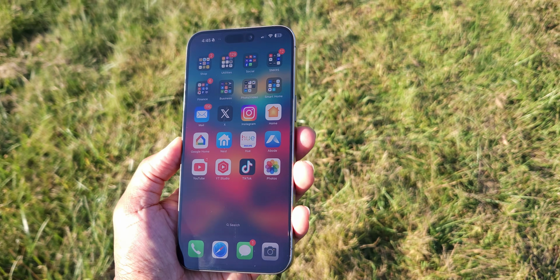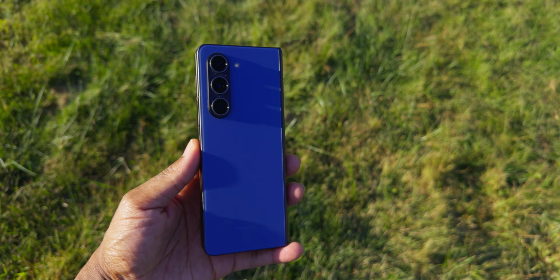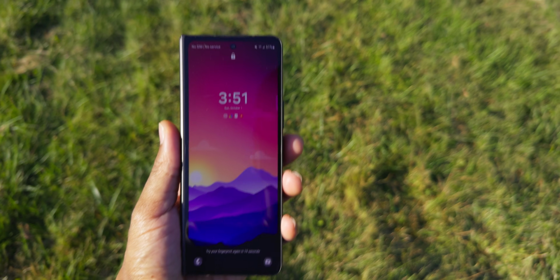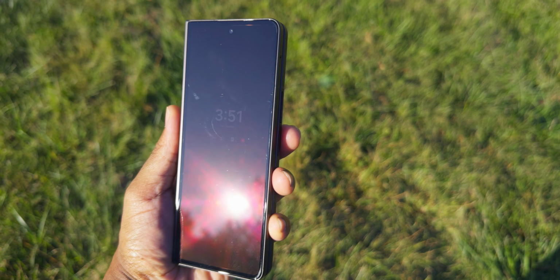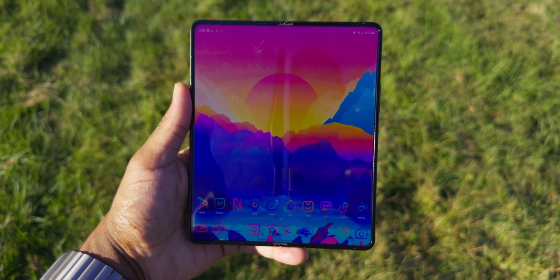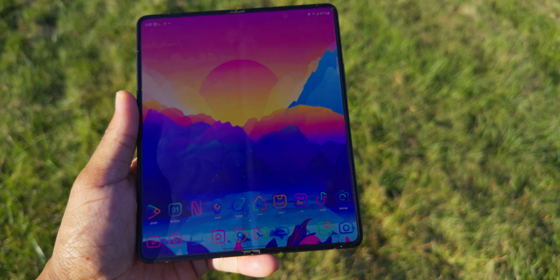It's the brightest out. All right, so this is a ProRes 444 with Apple Log shot coming out of the 15 Pro Max. I want to demonstrate how well you can see the Z Fold 5 in direct sunlight, which this is direct sunlight. As you guys can see, the sun is right there. Now, if we open it to the main display panel, this thing is beautiful and just as clear and easy and crisp to see in direct sunlight.